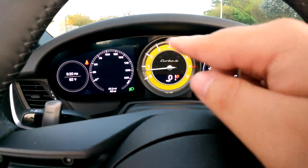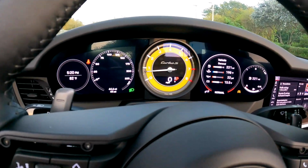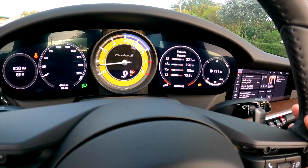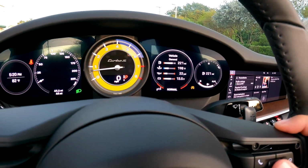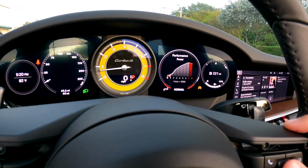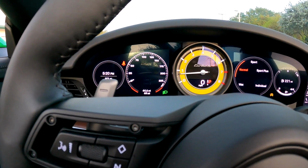I do love the digital gauge cluster here, or I should say the binnacle, I can never know how to pronounce it, but these two TFT displays, which you can actually choose and go between navigation, whatever you want. I like having it on the drive modes. You can go back, you can change this, speed limit, all that.